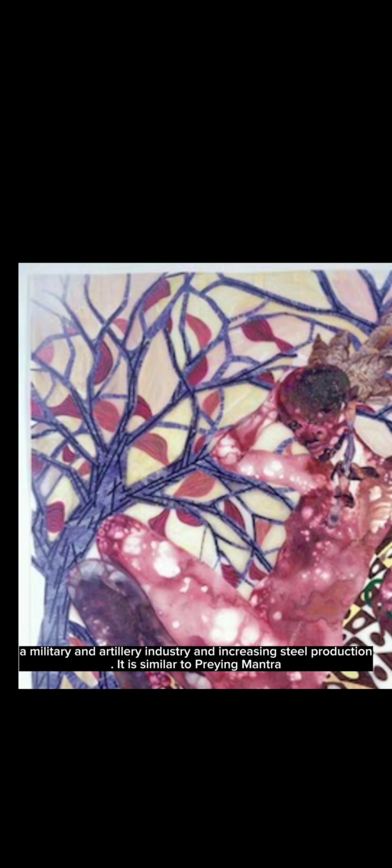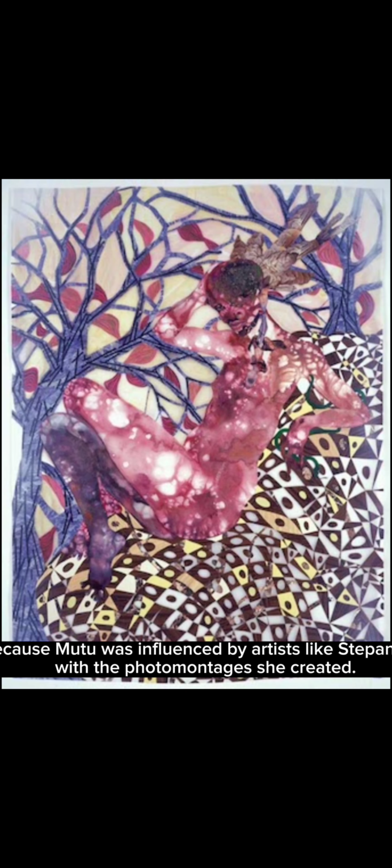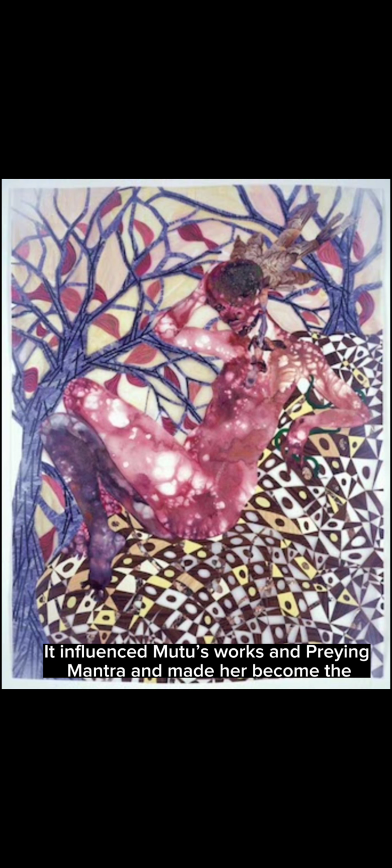Now, the title is supposed to be ambiguous. Praying, the way it's spelled, is P-R-E-Y-I-N-G, and mantra. It's supposed to be considered a reference to the praying mantis insect. Like the figure in Mutu's work, a praying mantis has long, powerful legs, and during the mating season, the female praying mantis bites off the head of her mate and devours his corpse for nourishment. Mutu's title thus invites us to view her central figure as an aggressive and potentially dangerous woman.